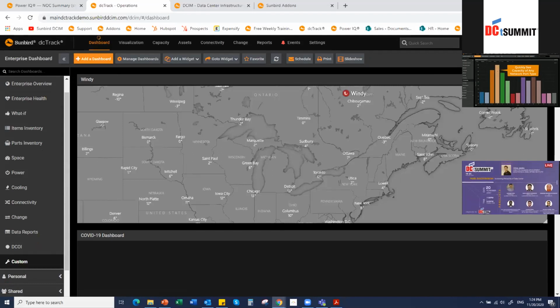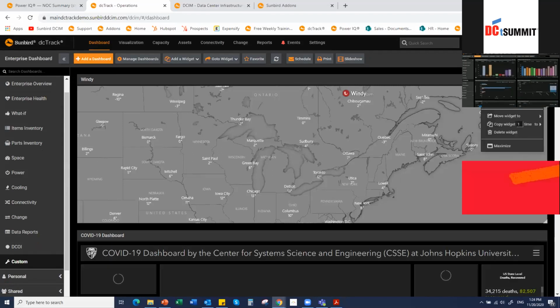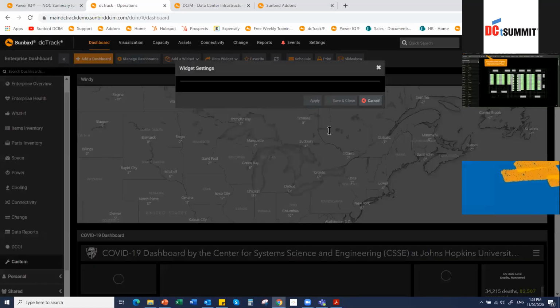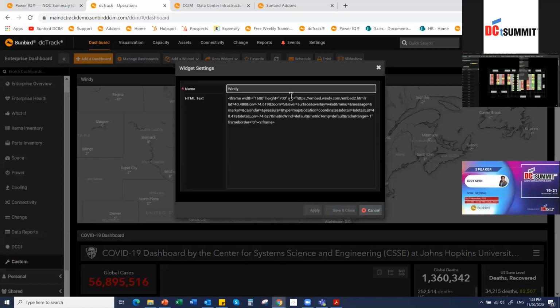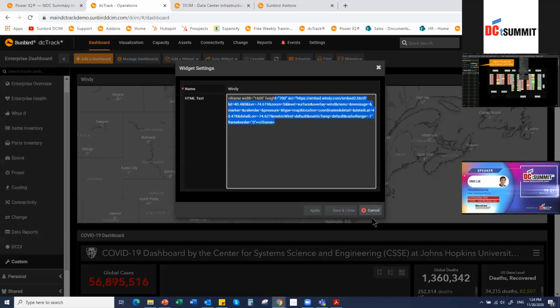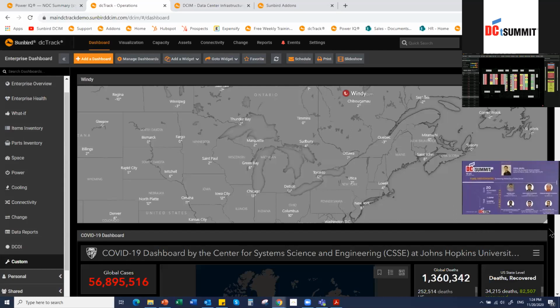Like if you have an IT device, IT monitoring system, or network monitoring system, or a BMS system that you want to bring their dashboard into our dashboard, what you need is their HTML address to put into our dashboard. Then you will have a single dashboard to view multiple systems. And these are live feeds, like what I'm showing you now.